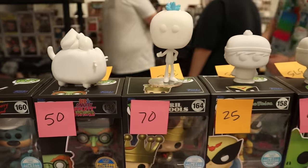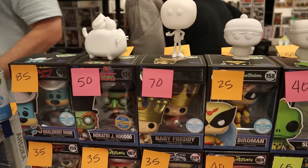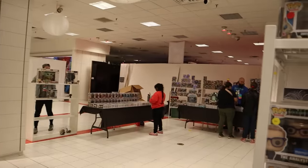I think that's Mr. Meeseeks, a couple of different South Park ones in here as well. But cool to see some protos at the event, guys. All right, guys, I'm in the back corner right here.